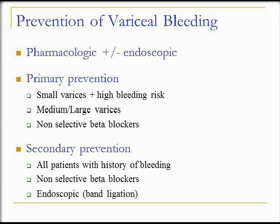Okay. Secondary prevention, you can kind of remember this much like SBP. Once you have a variceal bleed, you're on prevention for the rest of your life, either medically with beta blockers or intermittent band ligation if the patient has a contraindication to a beta blocker. Okay. So with that being said, I would remember non-selective beta blockers. They need to be non-selective, right?